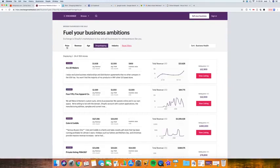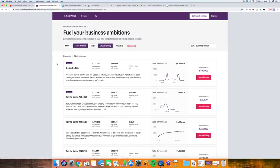And then you can also filter by obviously what their selling price is. But what I like to do is choose the revenue, because we want the big stores that are doing the big numbers, and that way we're going to make sure that we're essentially finding products that have big potential as well. So if we just go ahead and click 15,000 plus revenue per month.